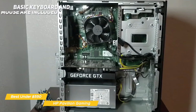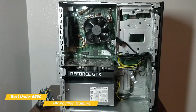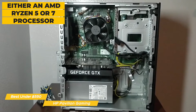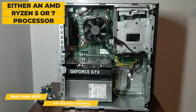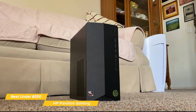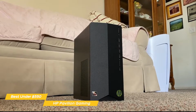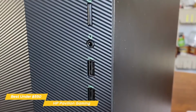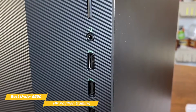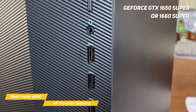Windows 11 comes preloaded, and a basic keyboard and mouse are included in the box, but you'll have to supply your own monitor. Under the hood, the Pavilion can be configured with either an AMD Ryzen 5 or 7 processor. The Ryzen 5 has serious multi-threading capability, while the Ryzen 7 offers a mix of high-end multi-threaded computational chops and decent gaming performance. For graphics, you could choose from an AMD Radeon RX 5500 dedicated GPU, or from NVIDIA, you can go with a dedicated GeForce GTX 1650 Super or 1660 Super.